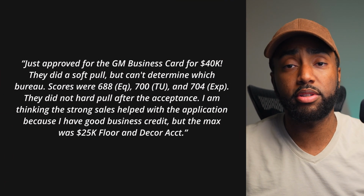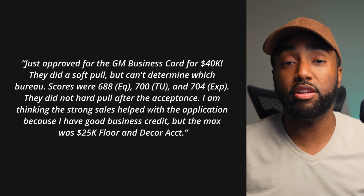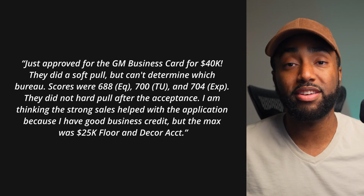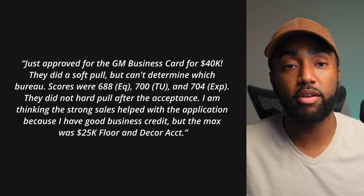And while I haven't seen much evidence of limit increases, it appears that limits can go quite high. And just look at this person. They said, "Just approved for the GM business card, $40,000. They did a soft pull, but can't determine which bureau. Scores were 688 Equifax, 700 TransUnion, and 704 Experian. They did not hard pull after the acceptance."